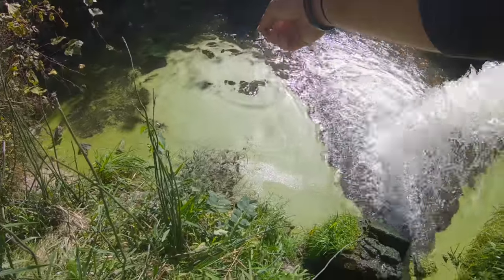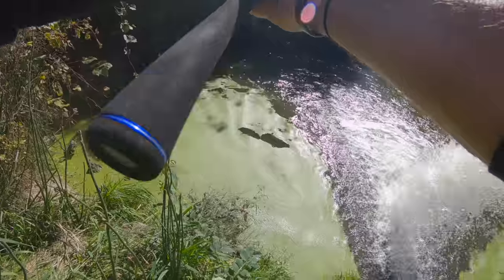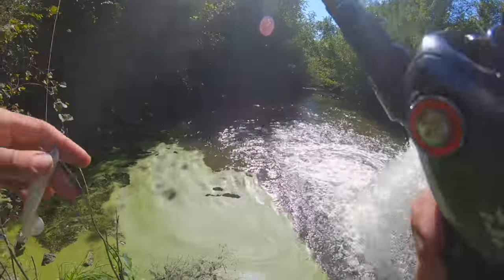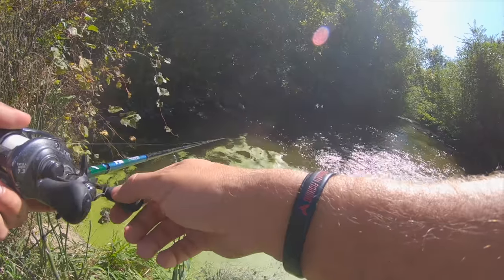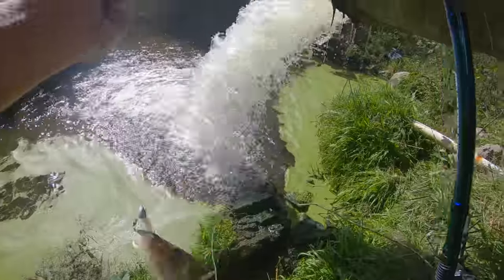Oh! Look at that swirl. That was not a snag either. That was a damn fish. Oh, man. Let's catch whatever that is. There we go. Oh my God. Would you look at that?